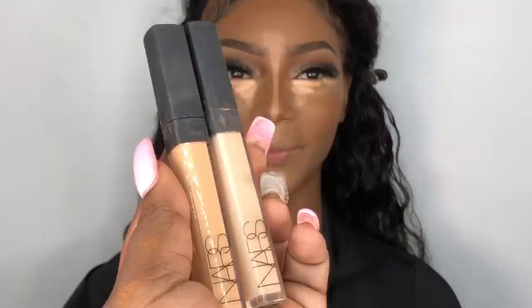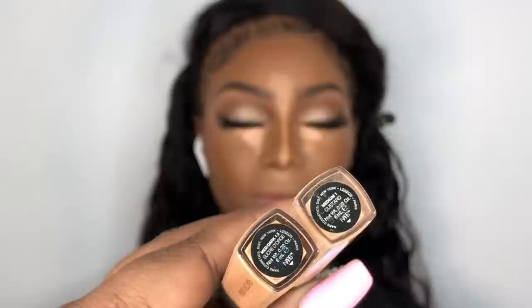To have that bright under eye, I went in with some lighter concealers, and also to add that full coverage to her under eye, I went in with the NARS Radiant Concealer, and I love that as a topper. I tell you guys all the time, if you guys are not used to NARS, get used to those concealers because it brings an extra pop to the look.